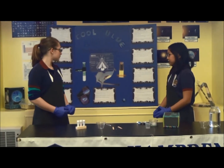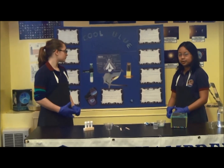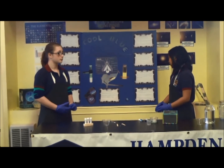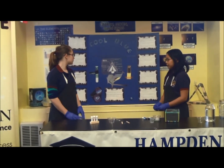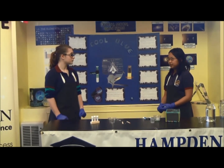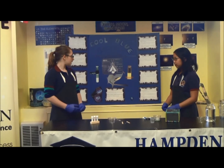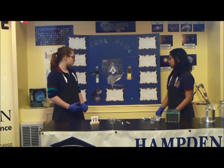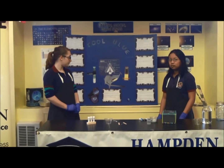This can be helpful because it shows how fireflies or other organisms that light up, like glowworms if you go into certain caves, light up from the chemical reactions within their bodies. And finally, we found out that the copper sulfate crystals reacted with the mixture, causing it to light up.